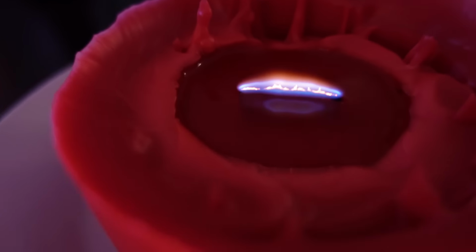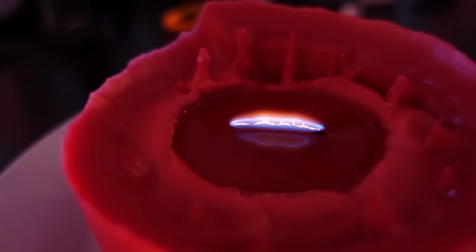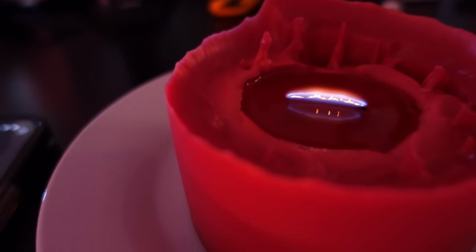All right, I'm a little over 2 hours now and it seems like it's been mostly smoldering the entire time. I barely even see a flame. Once in a while, it'll kind of flare up, but for the most part, it's been very minimal.